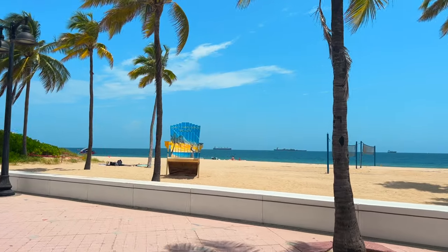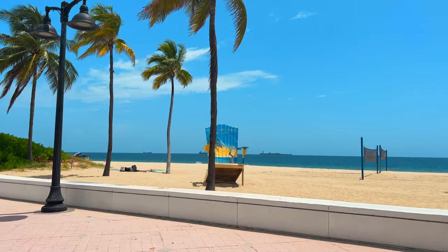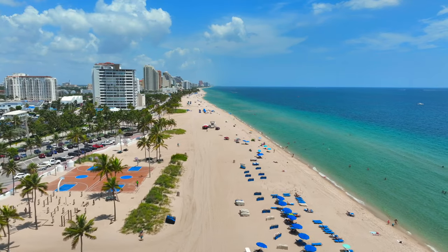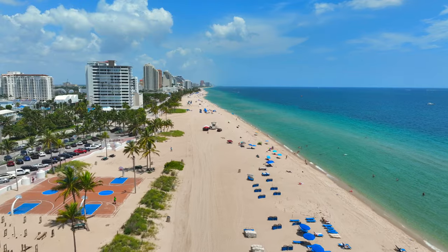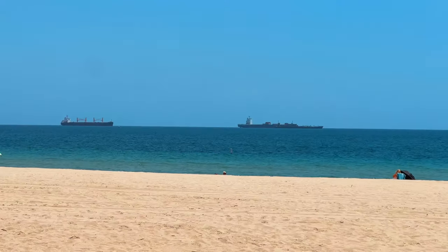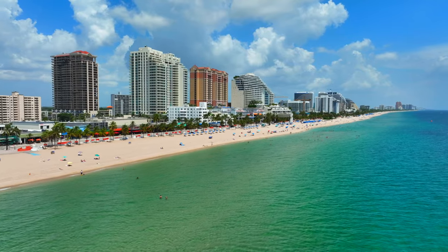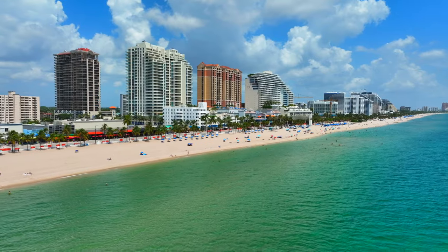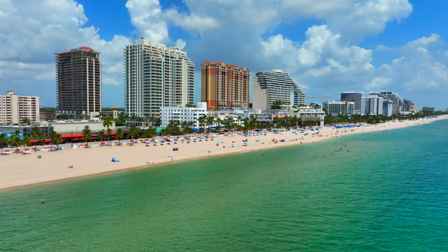The Fort Lauderdale Beach Park has different areas with picnic tables, playgrounds, basketball, and volleyball courts, making it a very accommodating beach. This area has a high concentration of high-end hotels, and there are over 30 restaurants. Here is a quick glimpse of a few.